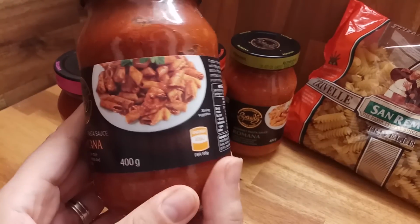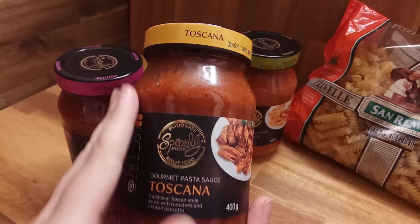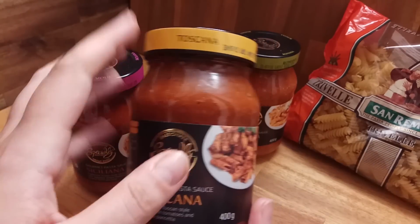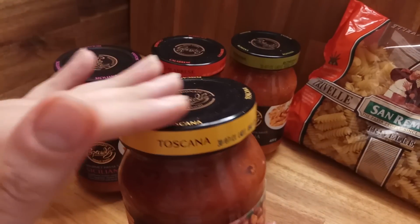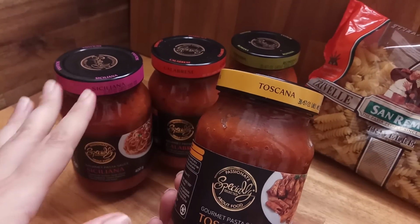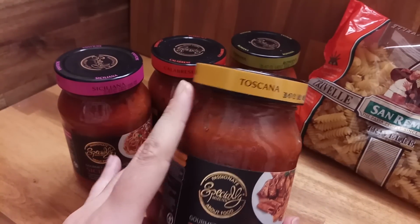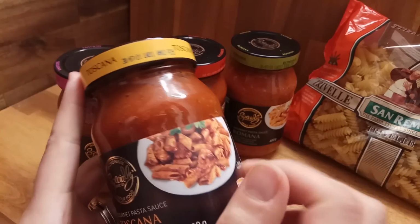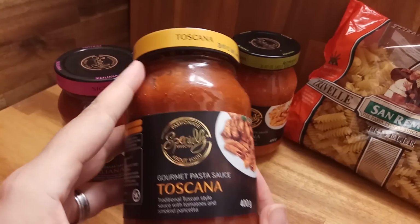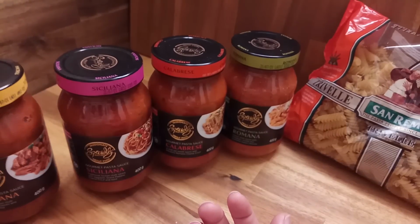Now these are on special today since we are featuring them, so you can try them out at a discount and see if these gourmet pasta sauces, if one or all of them strikes your fancy. I really can't recommend them highly enough. So that first is the Toscana.